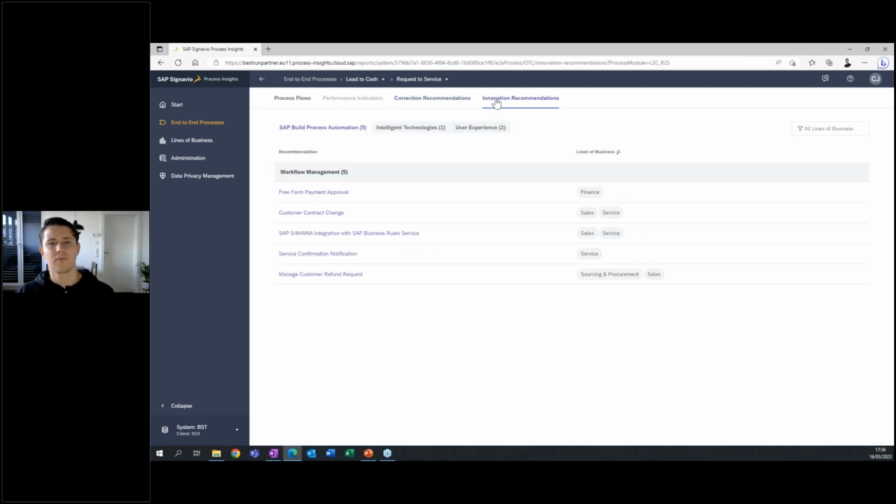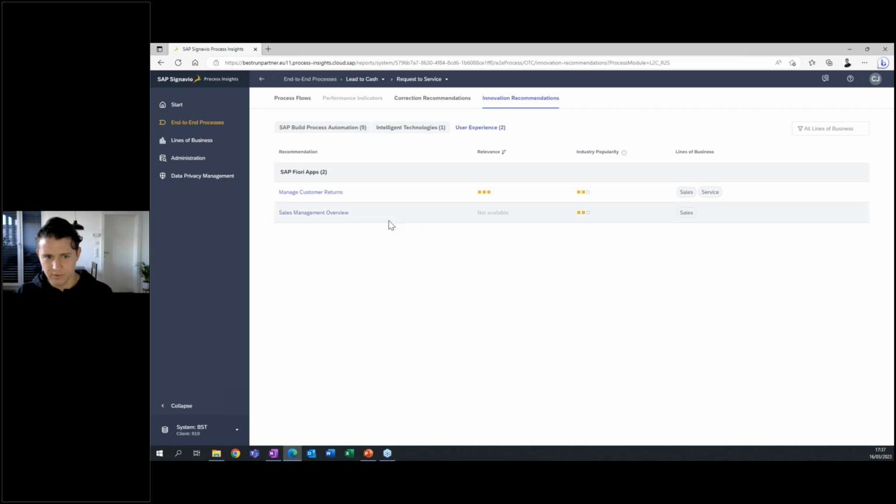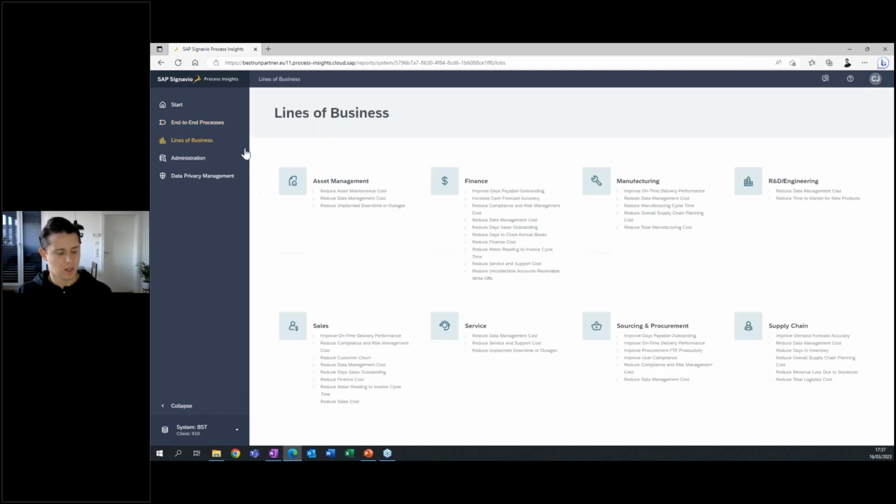And if we think of those correction and innovation recommendations, we can also now respect different intelligent technologies, for instance, process automation, situation handling, or user experience improvement using Fiori apps and so on. I have everything at a glance. So if I want to, for instance, also make sure that finance or any other line of business is running smooth, again, this is a perfect playground for your line of business managers.